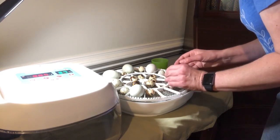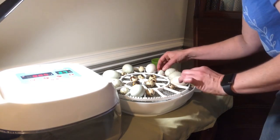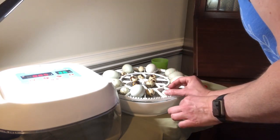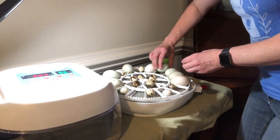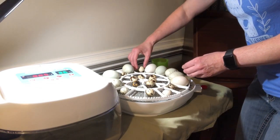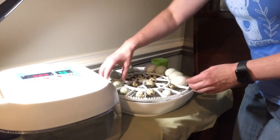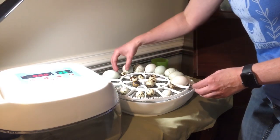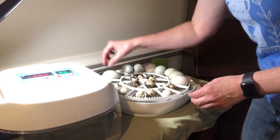I'm going to go like this. Very carefully move all the quail eggs to one side and carefully move the duck eggs to the other side. And again, we're trying to do this as carefully as possible so that we do not disturb.